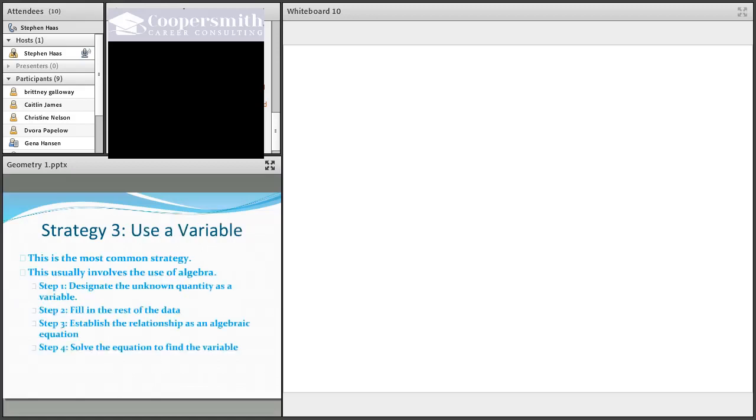Number three, and this is something that we are going to do throughout this course. This is probably the single most important type of strategy when you're dealing with geometry, and that is use a variable. Using a variable, anybody remember what a variable is from algebra?